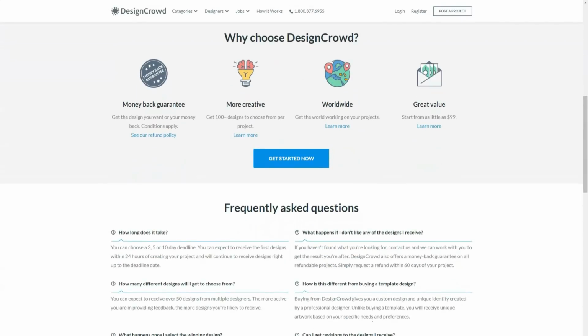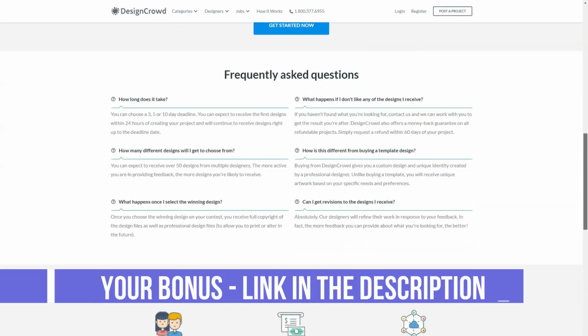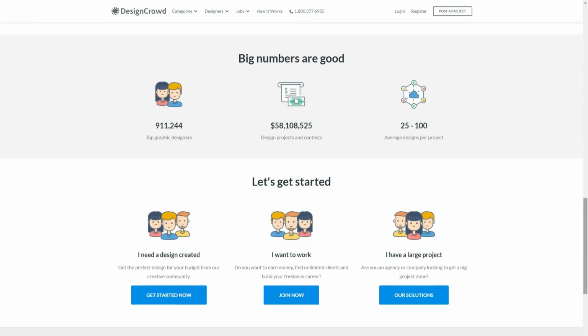Don't get me wrong, DesignCrowd's pricing options aren't overly expensive or unreasonable. Many mid to high-end packages meet industry standards, if not slightly lower. For a growing or small business, this cannot be an obstacle. But if you're just looking for a quick one-off design, DesignCrowd may not be for you.